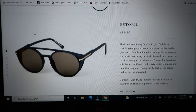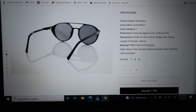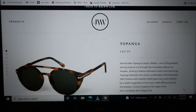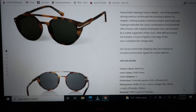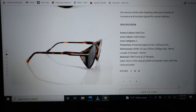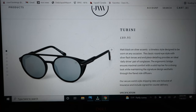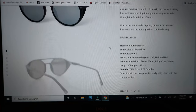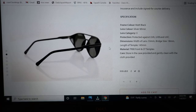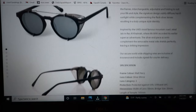So just quickly into the product line, 7 different sunglasses on offer. This first one is Estoril. The cool thing about this whole line is that every one of the 7 sunglasses has been inspired by some sort of automotive significance in Mr. JWW's life. So just a little blurb about each one. The Estoril, the first one you saw, was designed after the glamour of Estoril's automotive heritage. It's home to one of the most picturesque coastal roads in Europe, and this is where the name was derived.